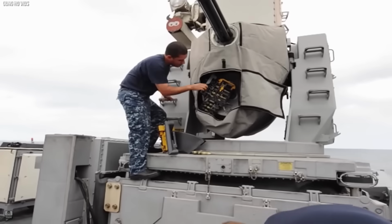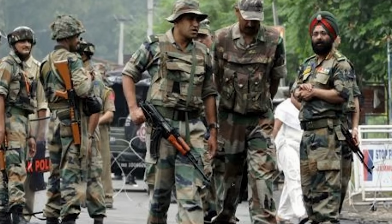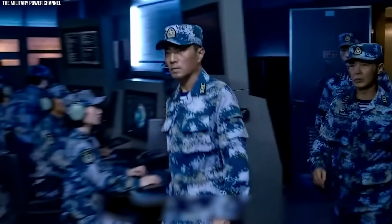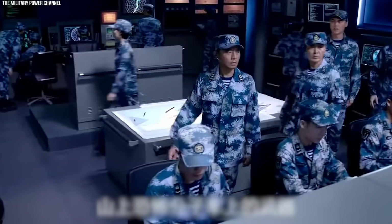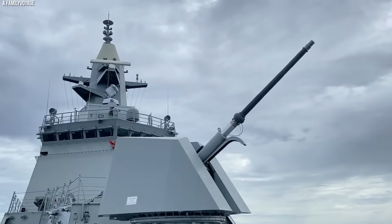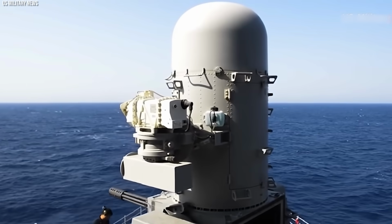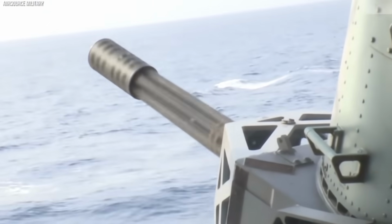The psychological impact of the Avenger on naval battlefields is palpable. Just as ground troops have come to revere the Avenger's presence in land battles, naval crews find solace in the whirring sound of the Avenger's barrels coming to life. For any potential adversary, the knowledge that a naval vessel is armed with a variant of the world-renowned Avenger rotary cannon can serve as a potent deterrent.